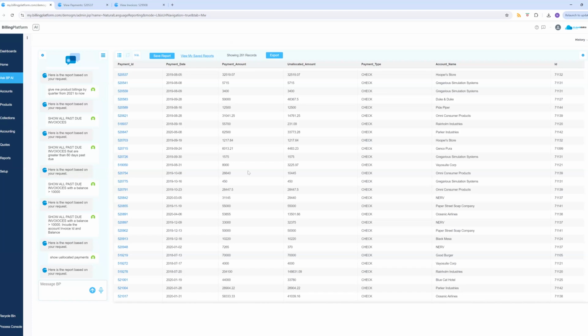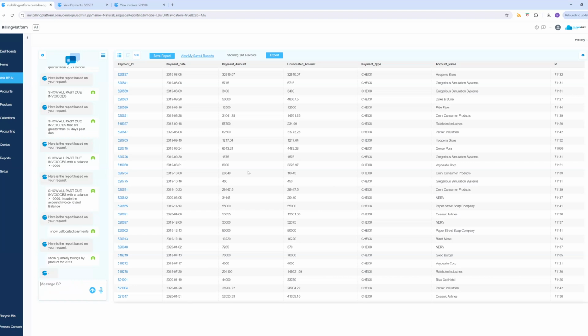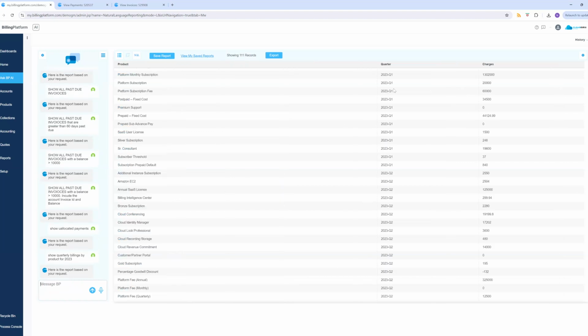But you can also ask things that are more reporting in nature, like, let's say, show quarterly billings by product for 2023. And so this is doing something that's a little bit more aggregate in nature. This is aggregating the amount of charges per product and by quarter. This is something you'd normally have to have a pretty skilled report writer to put together for you, or somebody who's skilled in SQL. But you can just do it yourself here and just ask for the information.